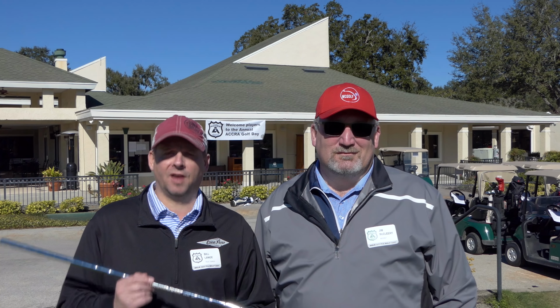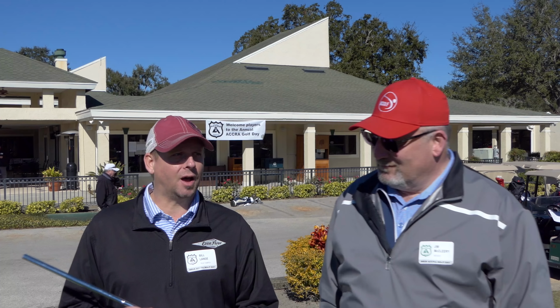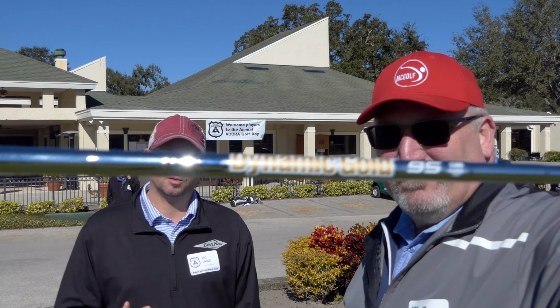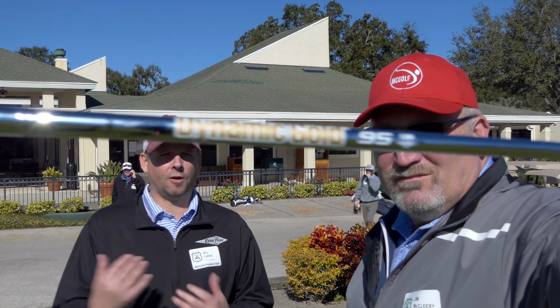Last year we introduced the lightest Dynamic Gold ever, called Dynamic Gold 95, in our Japan market. Obviously lightweight is a benefit in steel, helps you swing the club faster and get more distance without having to go to graphite. We've had a lot of products in that lighter weight category, but never in a Dynamic Gold type of product. So this year we've brought the Dynamic Gold 95 over to the US market. Yep. 95 grams, constant weight, all the benefits of lightweight steel, but in a softer kind of profile than the traditional Dynamic Gold shafts have been.